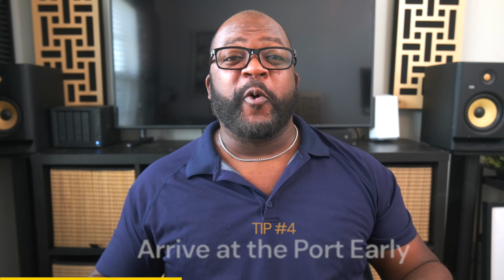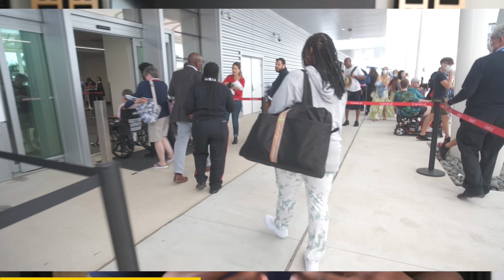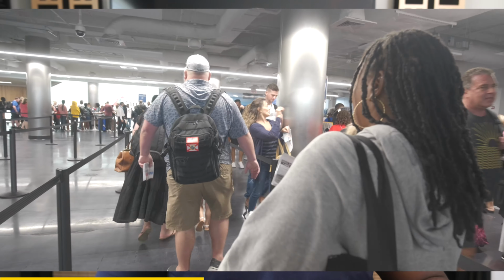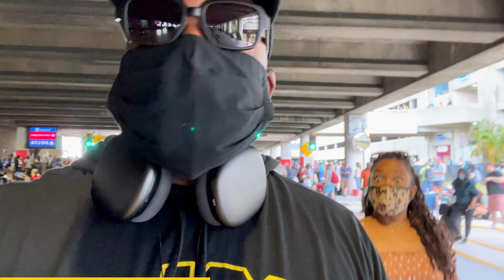Tip number 4 is you're going to want to arrive at the port early so you can avoid the long lines. Now, I'm not saying come super early because some cruise lines will actually make you wait outside, but just make sure you get there a little bit earlier so you have more time to explore the ship once you get on board. Now, this will also give you extra time in case of any unexpected delays that you may have as well.